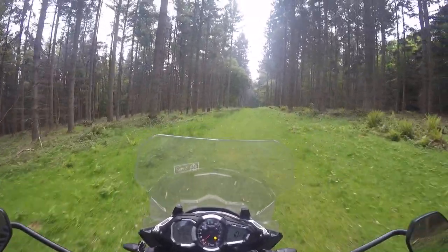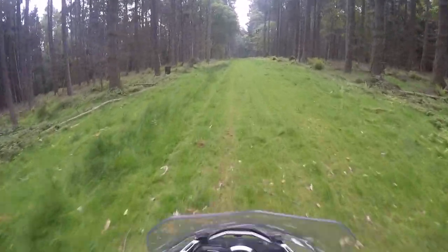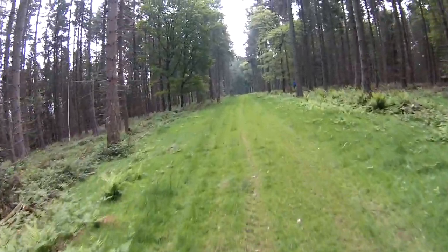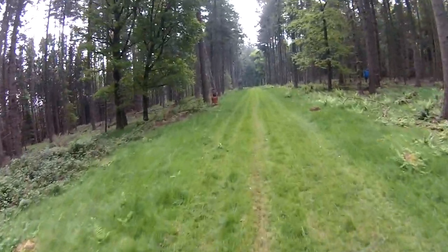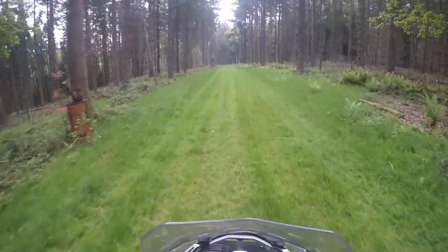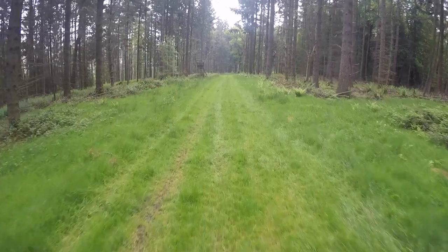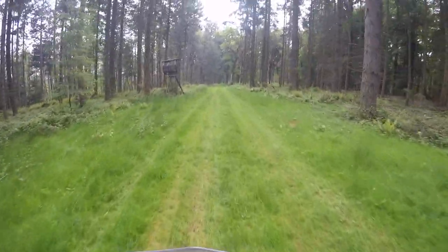Well, yeah, so let me get back up on these pegs. And it has been raining quite a bit recently. A couple of weeks ago I was out in the forest and it was virtually bone dry, really odd for this time of year as well. Then we've had about a week of, I wouldn't say constant rain, but intermittent rain. Then all of a sudden it changes the forest floor and the tracks quite significantly.